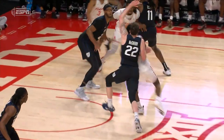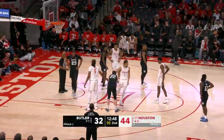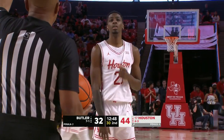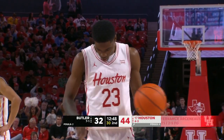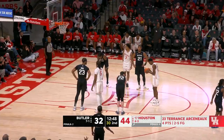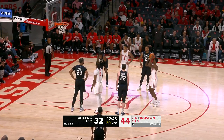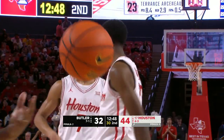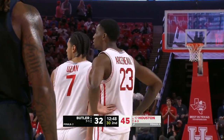They just shift you with different change of directions, changes of pace. Arsenault, one of those guys I mentioned in the first half, because he's a lanky slasher. He moves well without the ball. But when the ball's in his hands, he's got a strong burst on that first step attacking. And that's what got him the contact and allowed him to get past his initial defensive player. Rattles in for Terrence Arsenault. And one more for the sophomore, who, when he came to Houston, one of the highest recruits in Houston history.